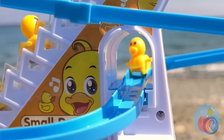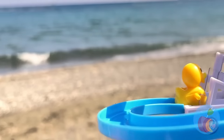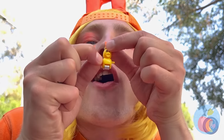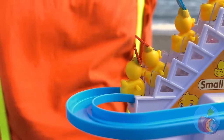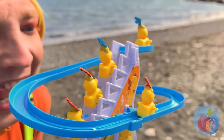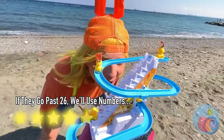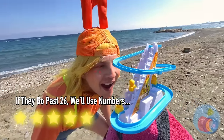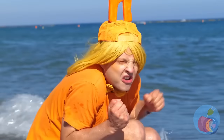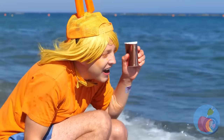Oh, if only there was a way to tell them apart. But now there is. A letter for each lucky duck. Careful, the tide's about to come in. Maybe we can have fun with all this water.